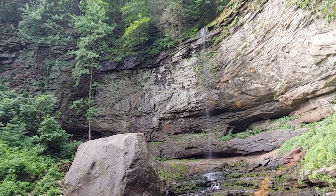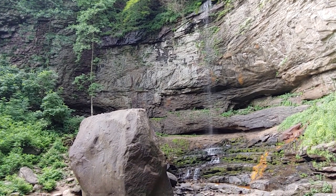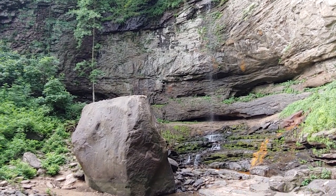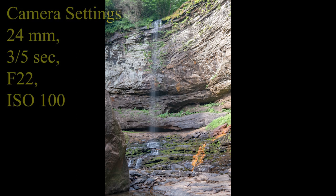Hemlock Falls is 90 feet tall and drops down to a rocky cascade. There's a large boulder that obstructs the view from the viewing platform. If you want to get good pictures, you'll have to go off trail to be able to get a better line of sight of the waterfall.